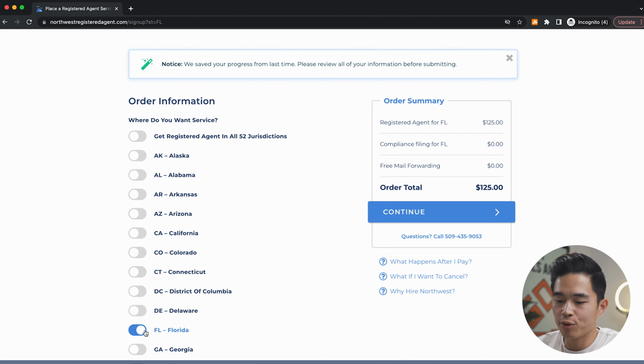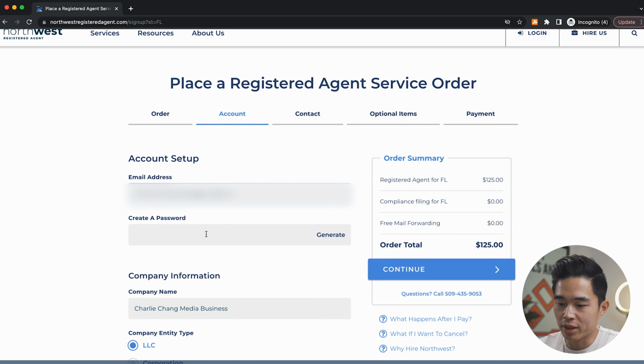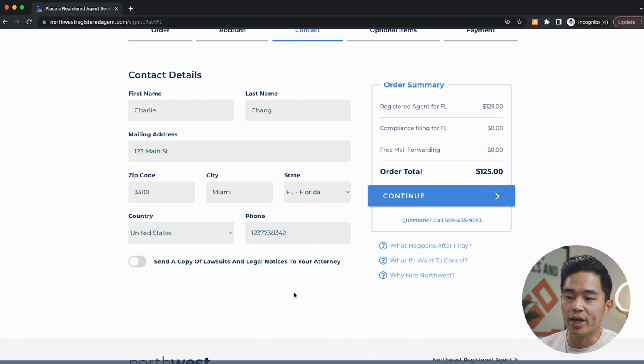So here we'll make sure that Florida is selected, and after that we will click Continue. Here you'll enter in your email address as well as create a password. Then you'll enter in your company information. So we'll select this. We'll select our entity type, so choose accordingly, and then you'll click Continue. From here we will enter in our contact details. After that, you'll click Continue.